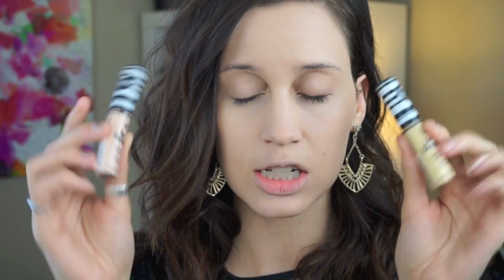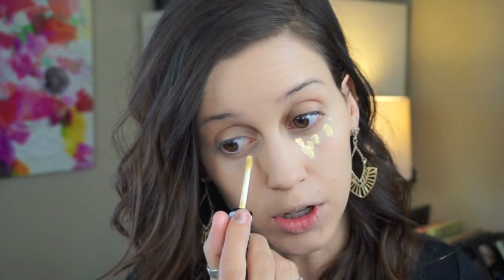So I also have the Be Bright concealers from their line as well. I have this yellow one and also this skin tone one. This one is in yellow and this one is in light. And I've actually used these before. This isn't a first impression of these, but I usually do a little bit of yellow first. I'm just gonna blend that out. And you guys will be able to see how nicely this just blends away the dark circles.